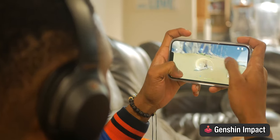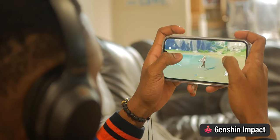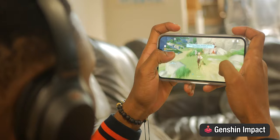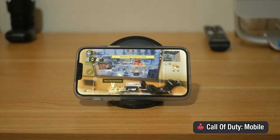And we're going to start with what exactly the iPhone is capable of. I'm talking the maximum extent of the iPhone 13 Pro's gaming power and the best the iPhone can do when it comes to gaming, aka gaming at 120 frames per second. This is possible for the first time on any iPhone ever. You know, because this is the first iPhone ever with a 120Hz display.